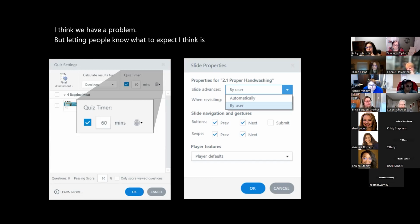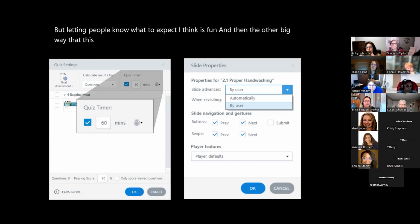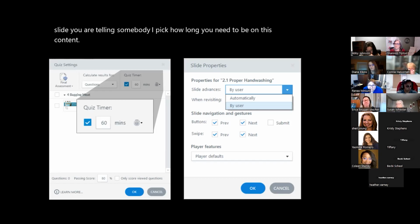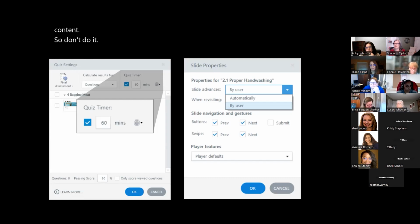And then the other big way that this comes in is auto-advancing slides. If you auto-advance your slide, you are telling somebody, I pick how long you need to be on this content. So don't do it. Let them stay. And yes, they could back up. Yes, they can go, but it's just extra work.